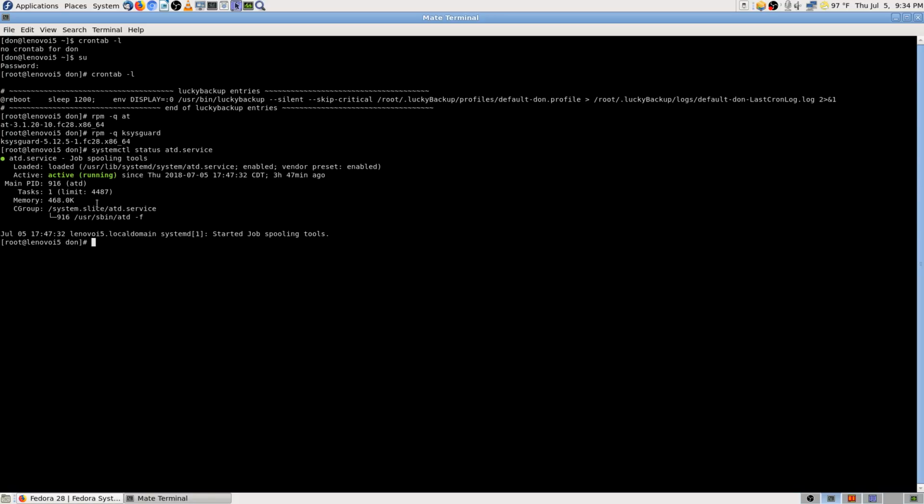Well, this time it worked. It didn't do what it did the last time. Okay. Guess it wasn't the systemctl, it was that other thing. Okay, the job spooling tools, loaded. ATD service enabled, vendor preset enabled, active and running. Okay, so it's running. I figured it was probably a part of the system and it needed to be running.